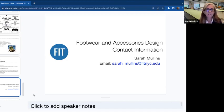And there's another date in December, which I should look up, but I can also email you that. There are two listed on the FIT admissions website, one in November and one in December, because the portfolio is due February 1st, 2024.